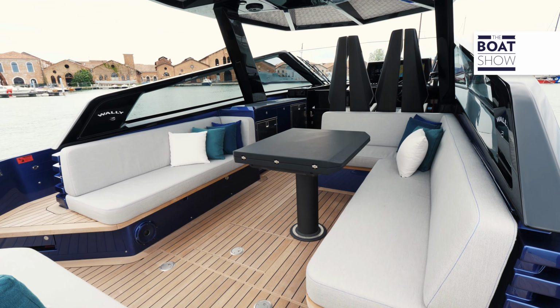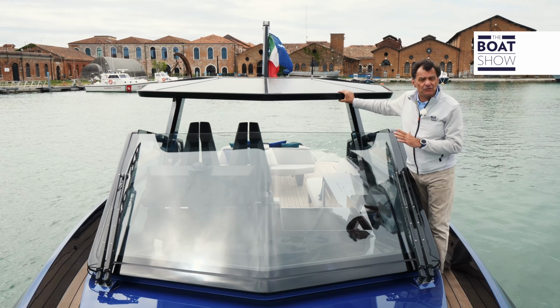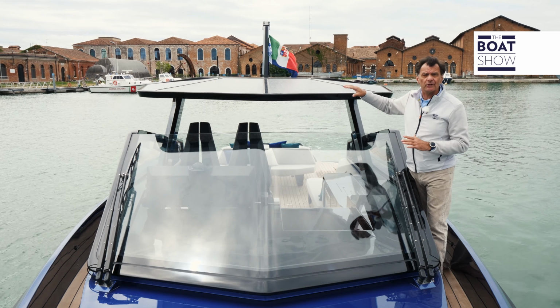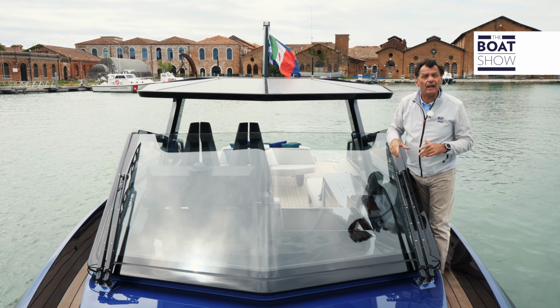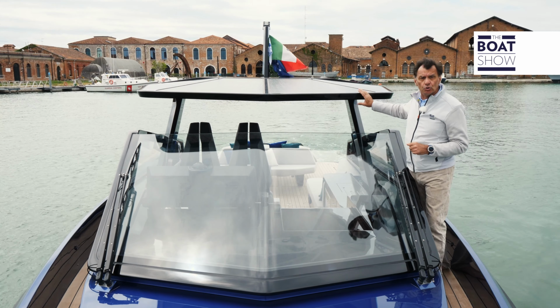Nowadays, a fundamental element on all boats is the T-top, and a lot of work has been done on this one. Almost 10 square meters of surface that can be covered with fabric from sails or solar panels. There are only two supports and a carbon structure, meaning it's very light.